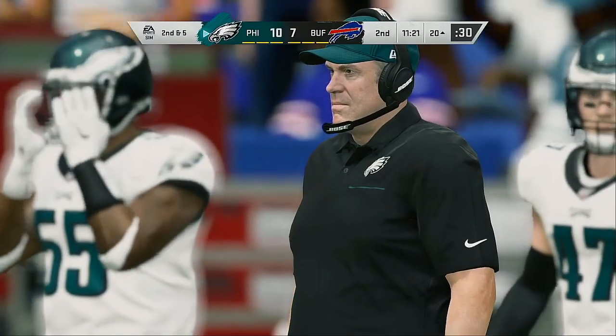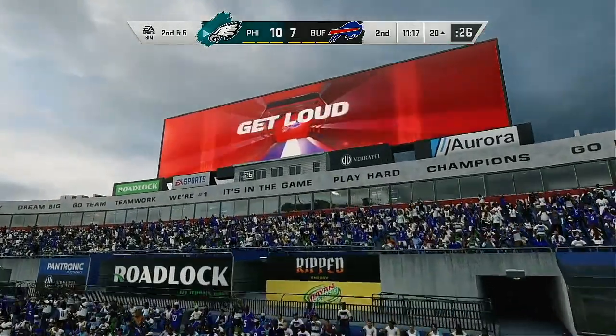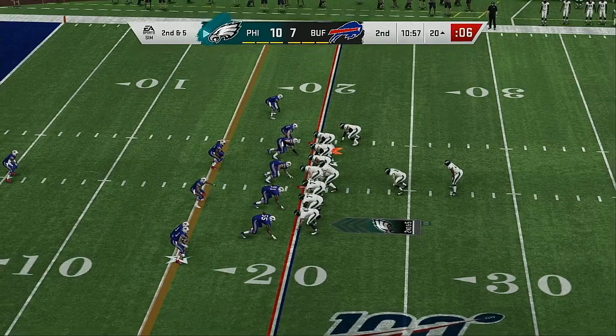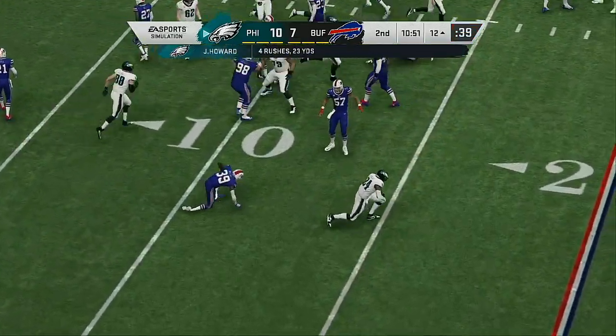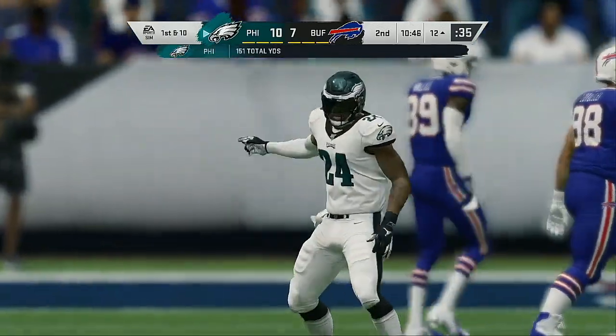One thing you're hoping for when you run drag routes, you're able to hit a receiver in stride, and he can pick up a lot of yardage after the catch. But in this situation, the defense was effective, able to stop him before he could get a good head of steam going. This is Howard on second down. And he'll go down here at the 12-yard line. That one, a first down pickup of 8.